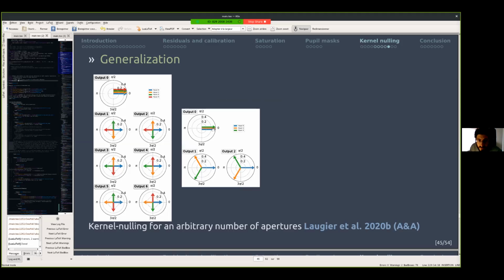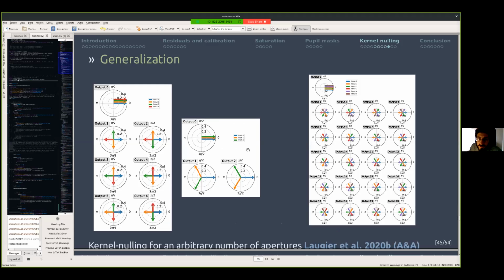So here you can see it for 3 telescopes. You have this symmetry once again. And also I went up to 6 apertures. That's the kind of nuller that you would use, for example, for the CHARA array. And in this case, it produces 10 robust observables. That's the most that you can get. And so that was published really recently in this paper.